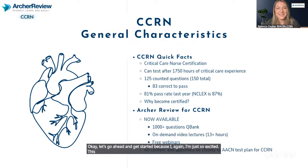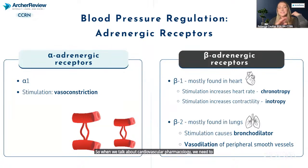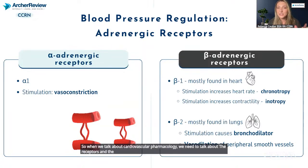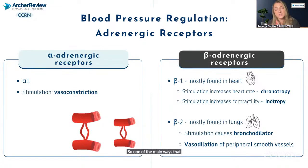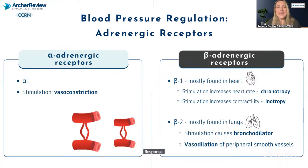This is one of my favorite topics. When we talk about cardiovascular pharmacology, we need to talk about the receptors and the physiology that's at play, controlling our blood pressure normally. Because when we start to add in drugs, they're going to work on the systems that are already built in place in our bodies. One of the main ways that cardiovascular pharmacology works is by acting on our adrenergic receptors. These are the receptors that are typically stimulated in our fight or flight response.